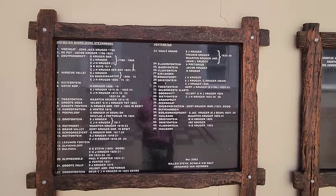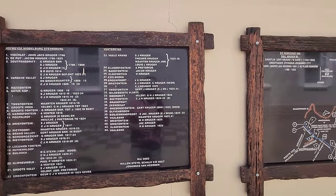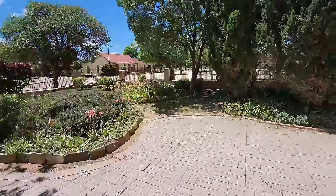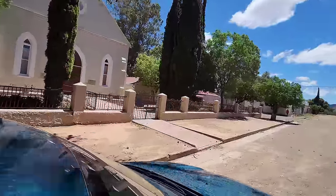Is this the movements of the Creers, Paul Creer's family? This is so interesting. I had a few pine cones falling on the roof of the car. I hope there's no dents.